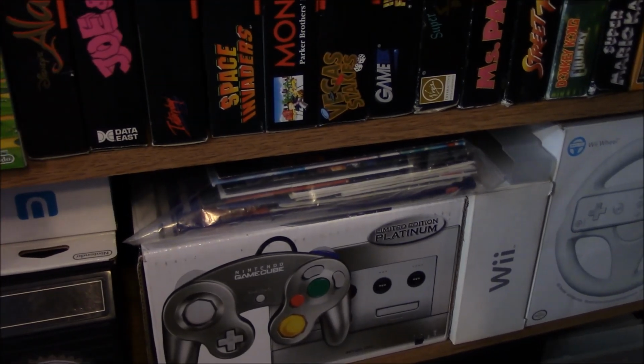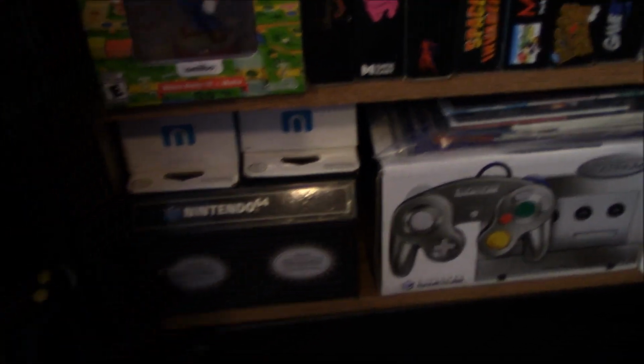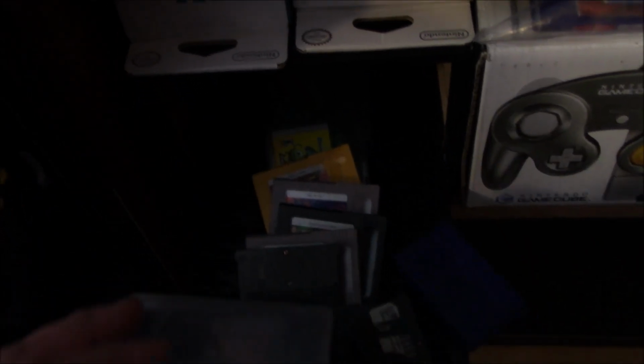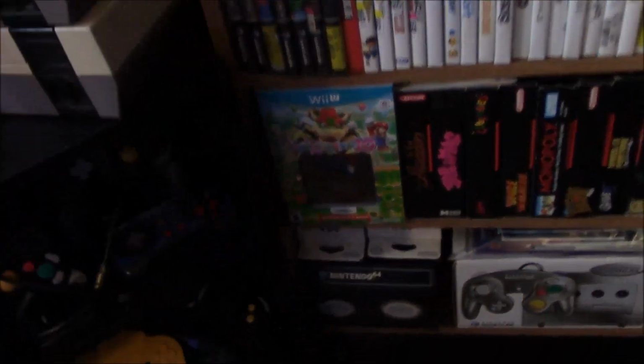Bunch of manuals just left over that I don't have the boxes for. A ton of them for NES, Super Nintendo, N64, and a couple others, GameCube. Some Wii U items. Down in here is just a bunch of Game Boy Advance games and Game Boy games, because those are hard to display. I don't have any kind of display device.